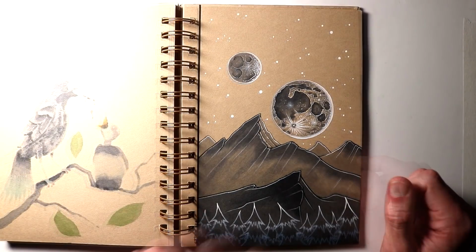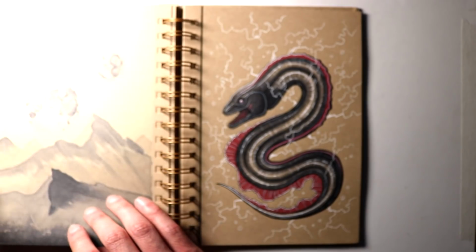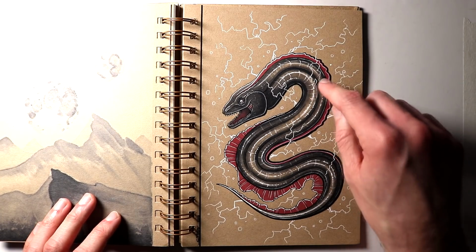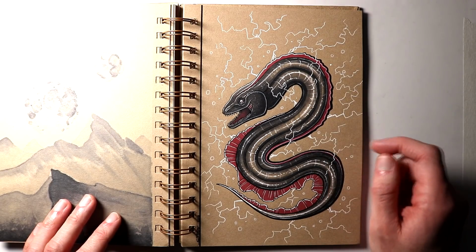Day 30 has the word prompt jolt, so I worked on this electric eel with a fantasy style, and as you can see I really relied on the white ink pen to add that shiny texture, and all the electricity that's going outwards towards the edges of the page.